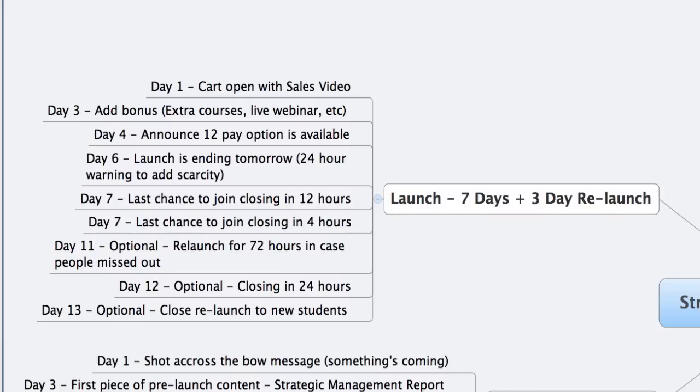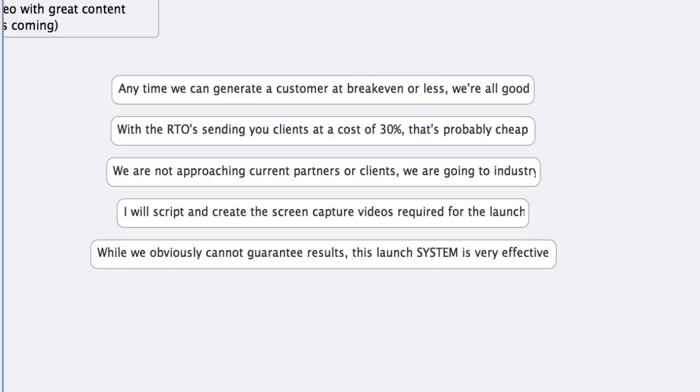So I will do probably 90% of this work. All you have to do is give me the content, let me interview you, help me create the backbone of the products, and I'll do the videos. It'll be screen capture video. We don't need live video. If we use live video for this launch or for anything in the future, that would be extra, but we can use screen capture video. Screen capture works fine.